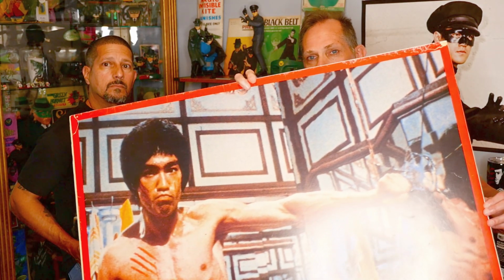We just moved the camera around to give you guys another view of another area of his Bruce Lee room. So you have a Green Hornet behind us, and you have his Green Hornet collection behind us. And then we just stumbled across this beautiful Enter the Dragon poster, which I wanted you guys to see, which was kind of lying against one of his cabinets here, which is a beautiful scene from Enter the Dragon.